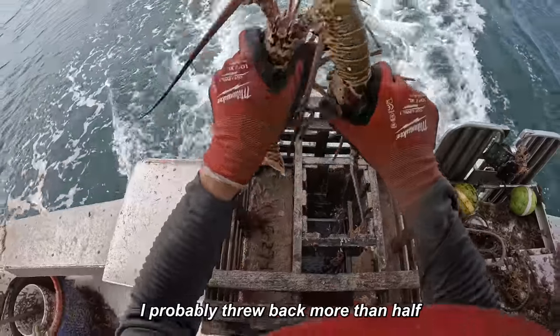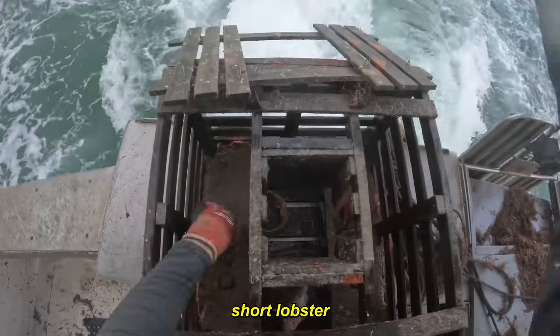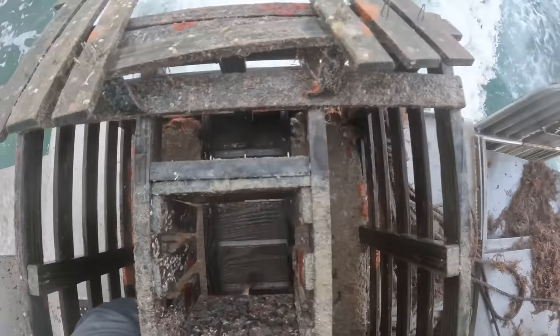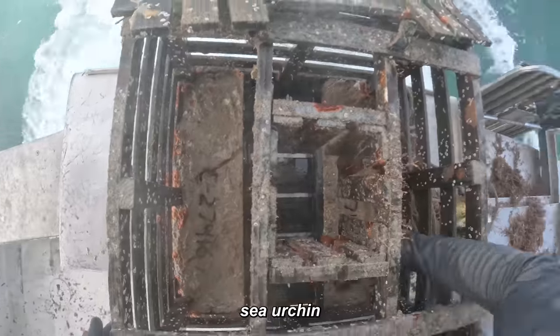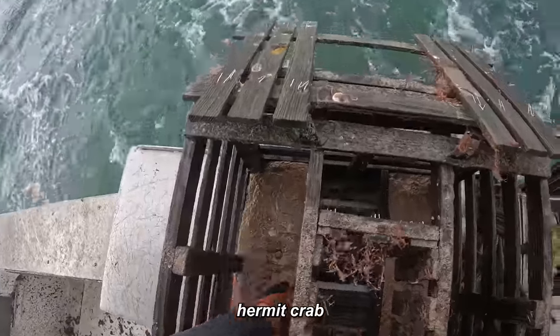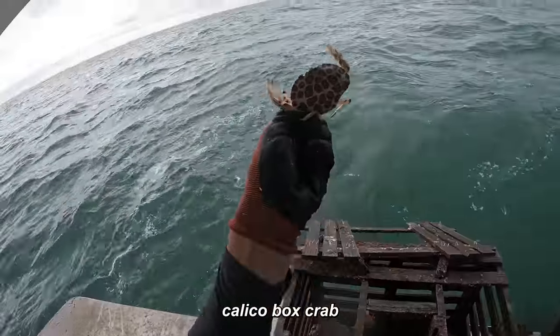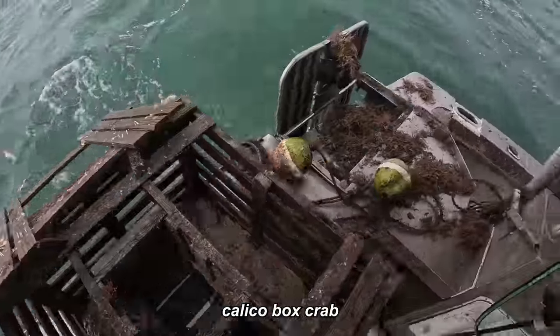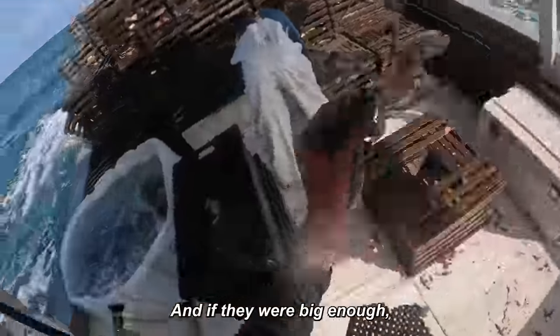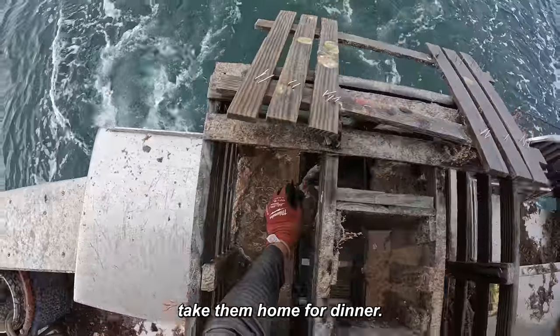I probably threw back more than half of what I emptied from the pots, including some interesting bycatch. Short lobster, no shark, mangrove. This freaking guy. Sick. Some stone crabs, and if they were big enough, I'd put them in the bin and Michael measured their claws to see if we could recreationally take them home for dinner.